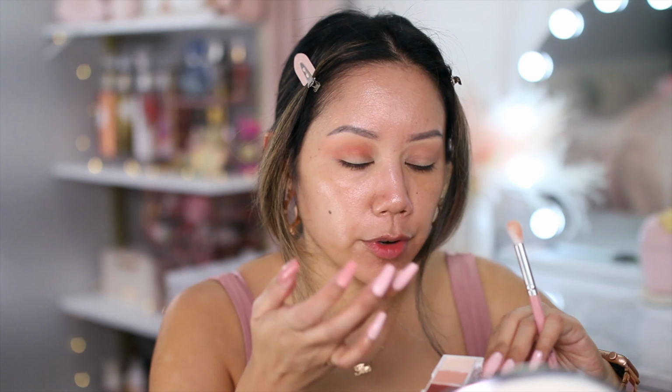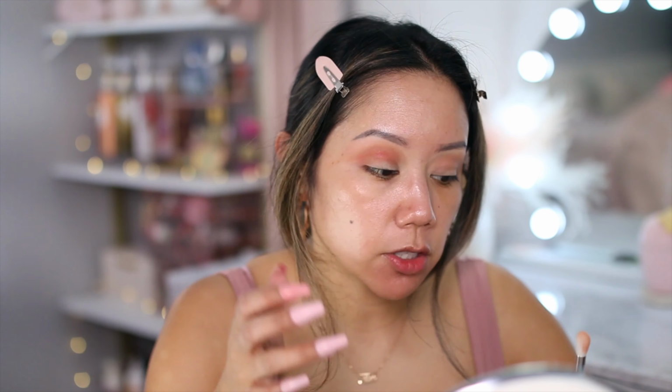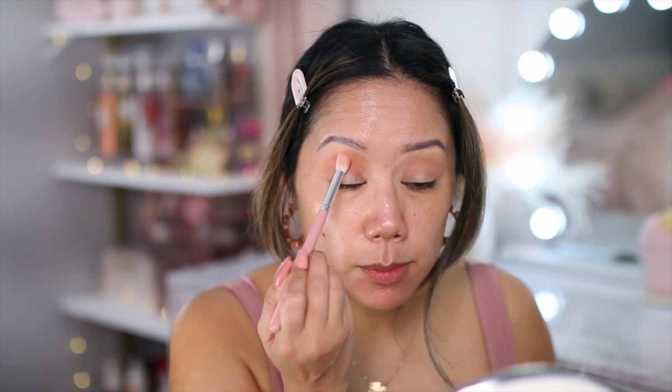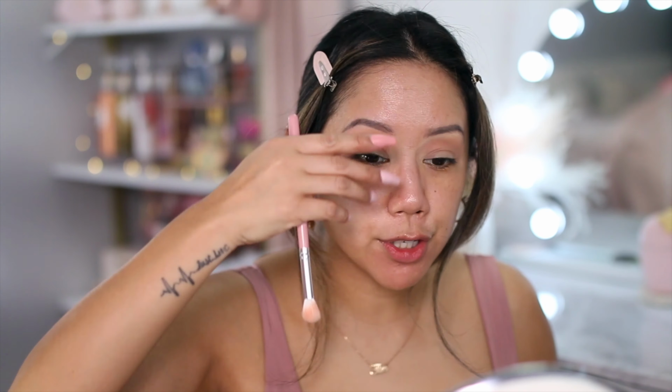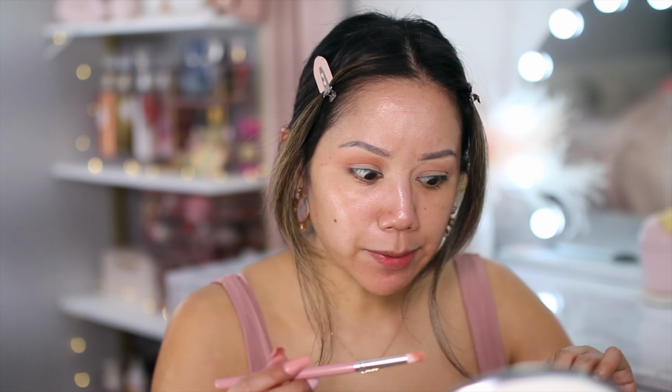Let's take a little bit of the cream shadow and just put it on the brow bone because I think I went up a little bit too high. That's probably one of the main reasons why I like to use some sort of guide, because whenever I don't, for some reason my shadow goes up way higher. Does that happen to you guys, or is it just me?